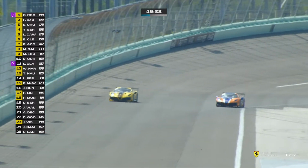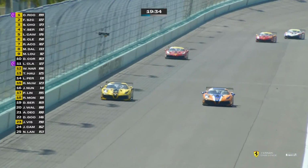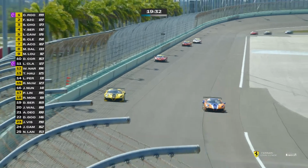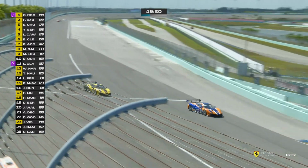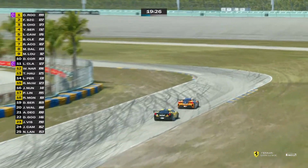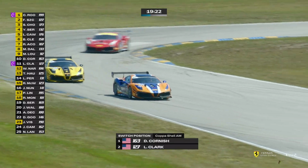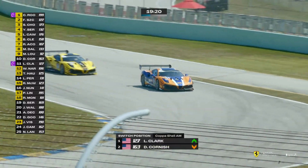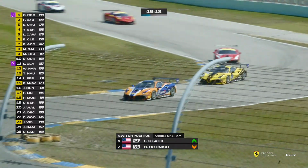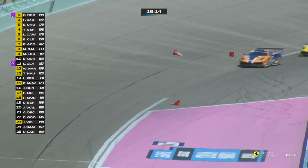Well, that was like a box of chocolates being handed to Lisa Clark by way of an invitation. They go side by side now on the back straight. Lisa Clark has got the inside line. Surely this is a done deal. I was about to say it could be a question of when, not if, that Lisa Clark will pounce. Well, with the greatest of respect, Lisa didn't have to work as hard today as she did yesterday in getting past Dan Cornish, because Dan really rather left the door open for her.